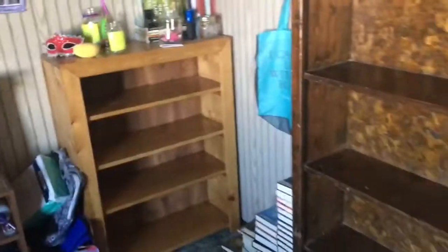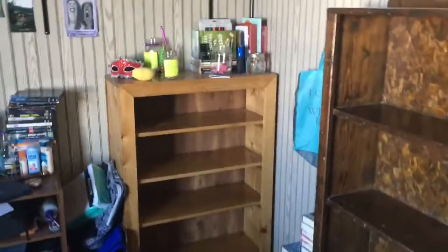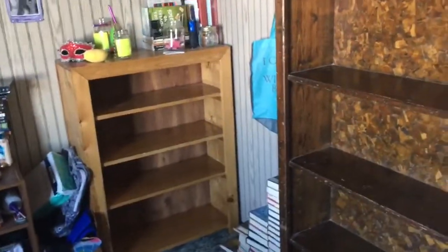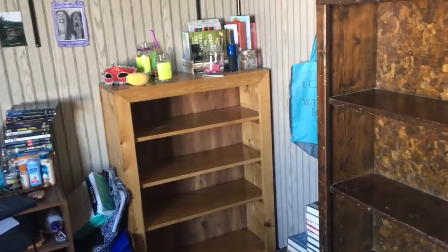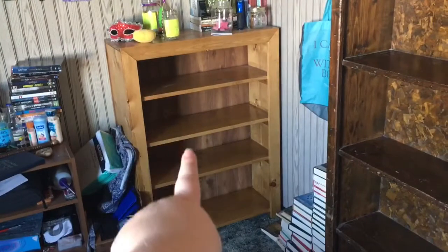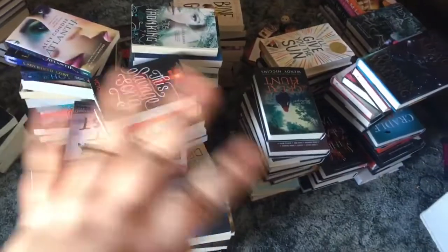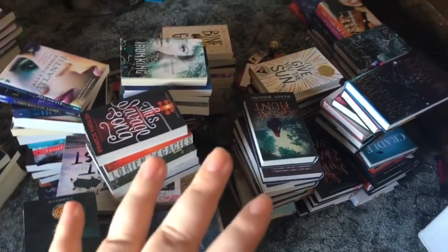Okay, so what I think I want to do, you can literally hear my room echoing. But what I think I want to do is put my read books in that little shelf, and then I want to put my to-be-read books in this shelf. It's obvious that my to-be-read books are going to take up that shelf, so I'm going to put either my hardcovers or my most anticipated ones on that shelf.